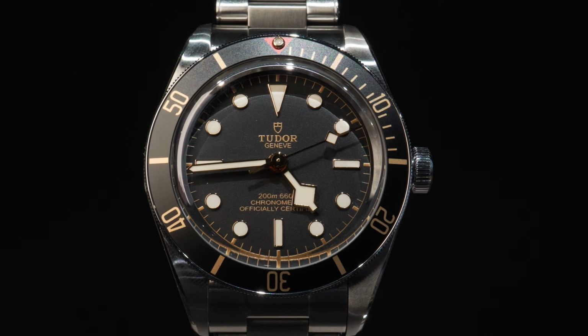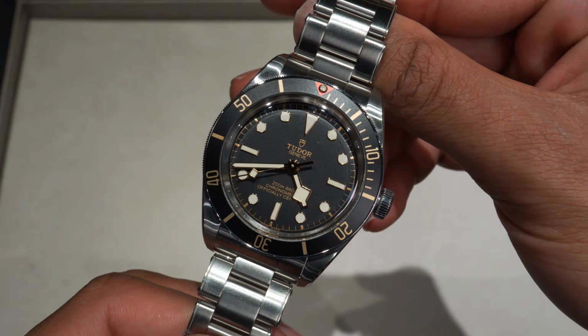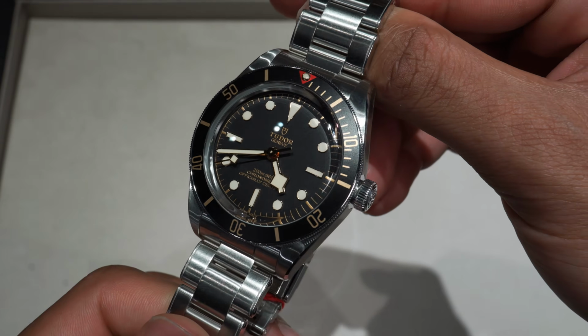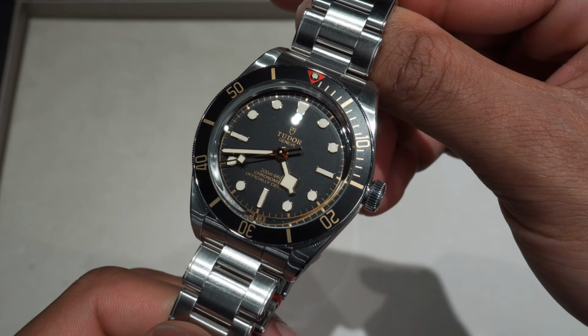I love the gilt accents, the red triangle at 12. Everything about this watch screams kind of a vintage watch brought to the 21st century. And I think it is one of those true classics that will endure the test of time and certainly has been one of Tudor's best-selling wristwatches. And I love what they've done with the Black Bay 58 line. They've expanded it so much that you now have Black Bay 58 GMTs, even for example, the Black Bay Chronos, Black Bay 41s. There's such a great variety.